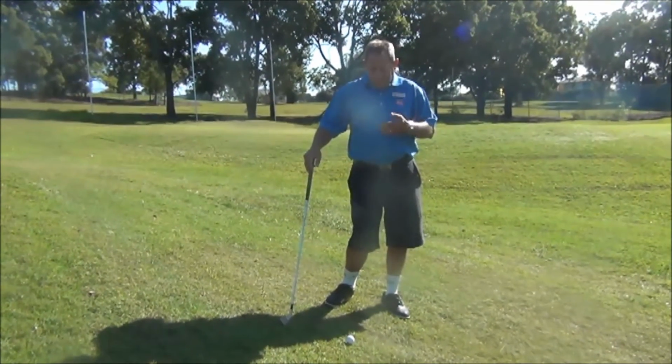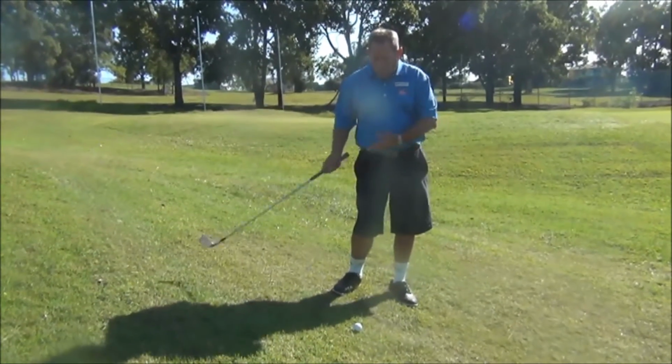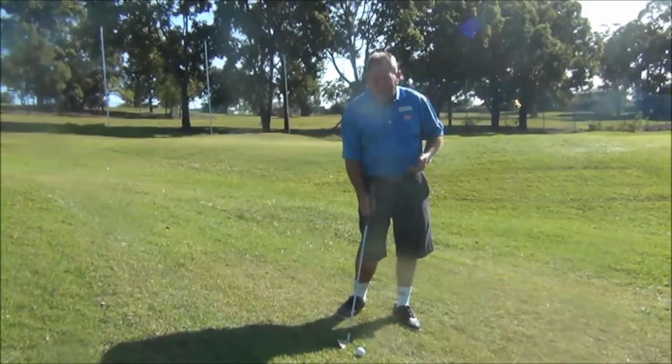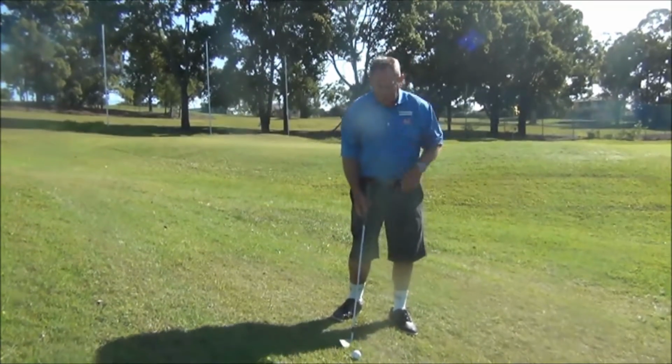So what happens is a lot of the members either top the ball into the creek or they'll hit the ball fat, where the club impacts on the ground too early. Reason for that is that when they take their setup, they're not factoring in that slope and trying to balance themselves properly to the slope.